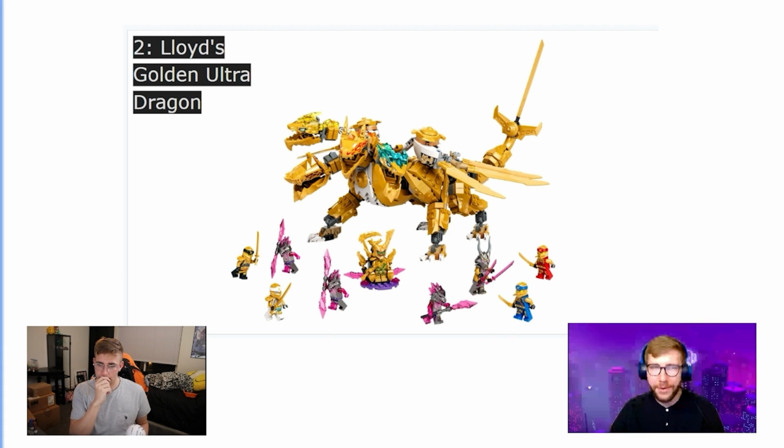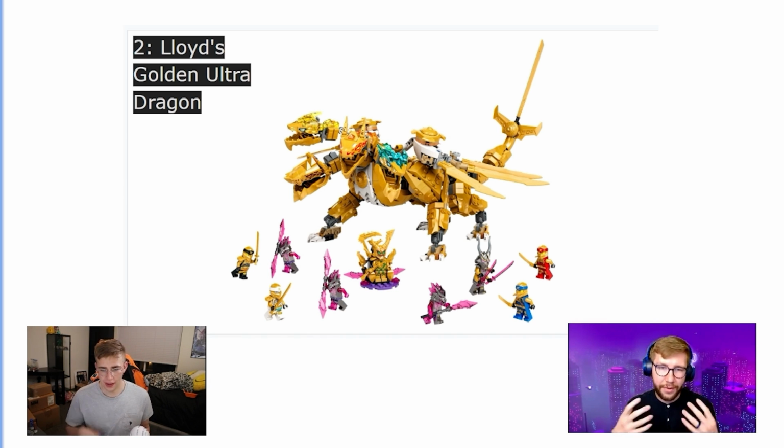Okay, so I guess I misspoke when I said the previous one was the best 4-headed dragon. This is the best multi-headed dragon Lego's ever made. The third version of the Ultra Dragon, and now it's all gold, which is really cool. Spoilers for the show, but this is essentially all of the ninja coming together, and it's them and their powers incarnate as a dragon working together.